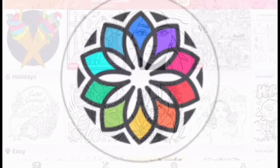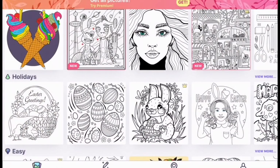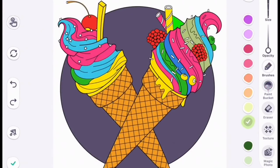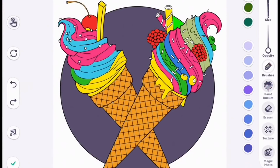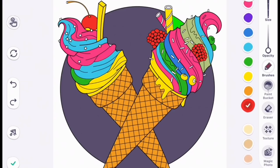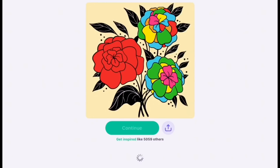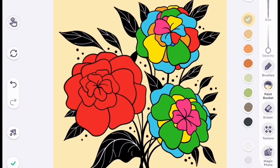Let's take a look at this app. It's called Coloring Book for Me. I have lots of pictures to color, lots of colors. This is one of them I did. They have all the tools to make the job easier.